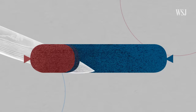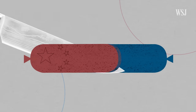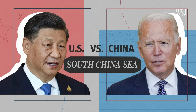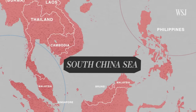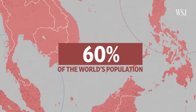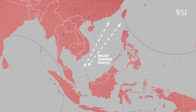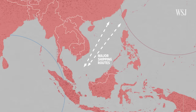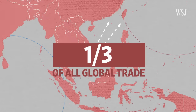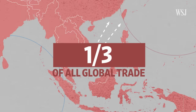Which is why this mostly chopped up salami represents the state of the sea now that the U.S. has taken a more critical stance against China. So what is it doing to counter Beijing? The South China Sea is central to the Indo-Pacific, where 60% of the world's population lives. Trillions of dollars worth of trade passes through the sea each year, according to the China Power Project by the Center for Strategic and International Studies. One-third of all global trade transits the sea, making many countries economically dependent on the region.